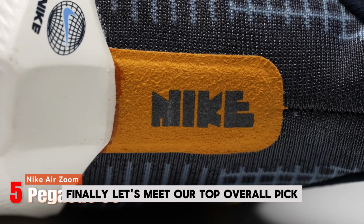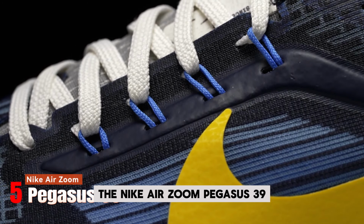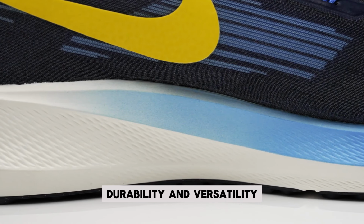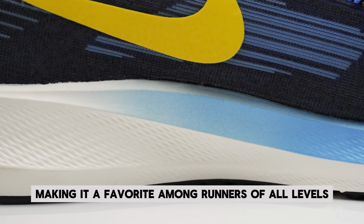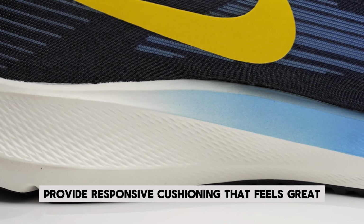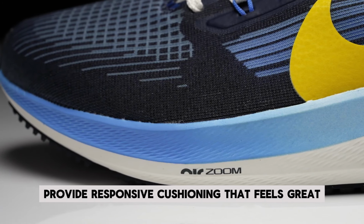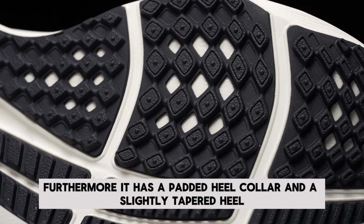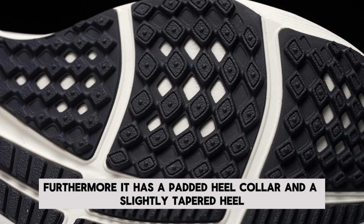Finally, let's meet our top overall pick, the Nike Air Zoom Pegasus 39. The Pegasus 39 combines comfort, durability, and versatility, making it a favorite among runners of all levels. The Zoom Air units in the forefoot and heel provide responsive cushioning that feels great whether you're sprinting or cruising at a steady pace. Furthermore, it has a padded heel collar and a slightly tapered heel.